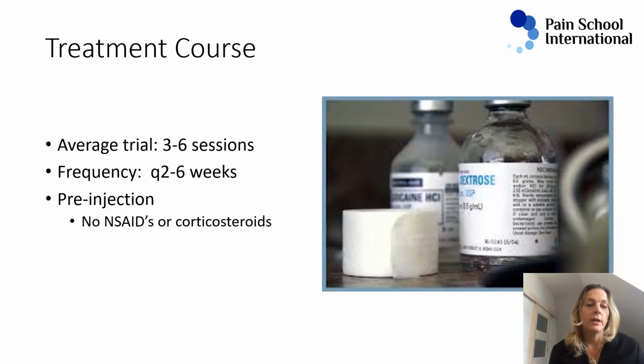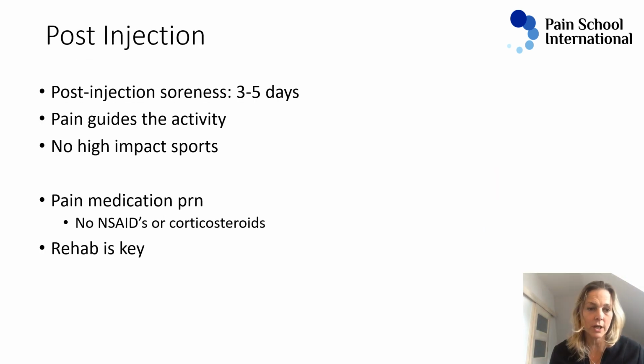What's the treatment course? Here again, I say usually for knee it's 3-4, but you can go up to 6 sessions every 2 to 6 weeks, however it's practical. Important pre-injection, tell the patients don't take any NSAIDs and don't take any corticosteroids. It's an obvious reason: you want to create an inflammation, you don't want to decrease it. Post-injection, you can expect soreness for 3-5 days. Usually my patients say it's actually not as bad as I warned them. They can move, they can stay active, but don't do high-impact sports. Don't go back to play soccer. And again, after treatment, also no NSAIDs, no corticosteroids.